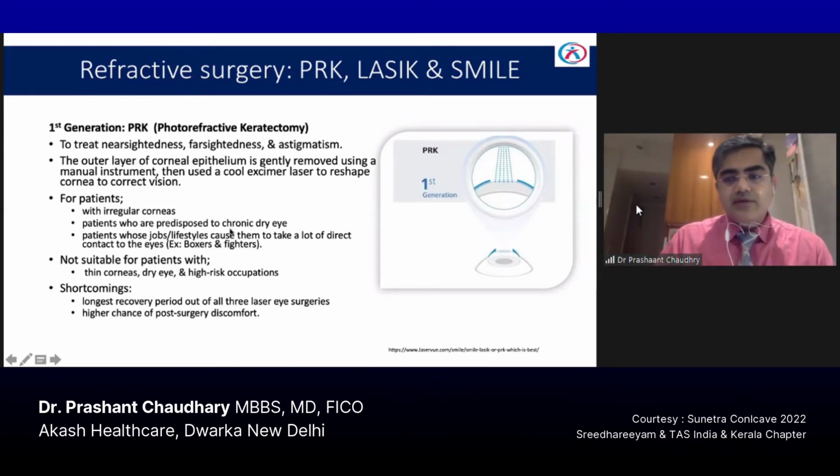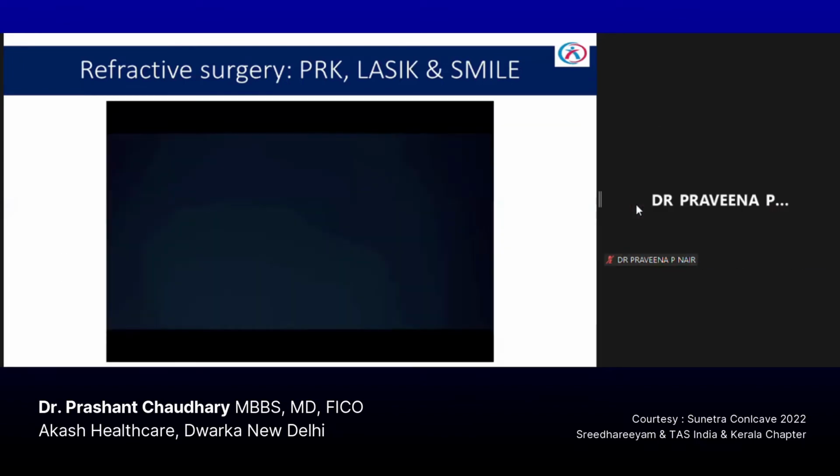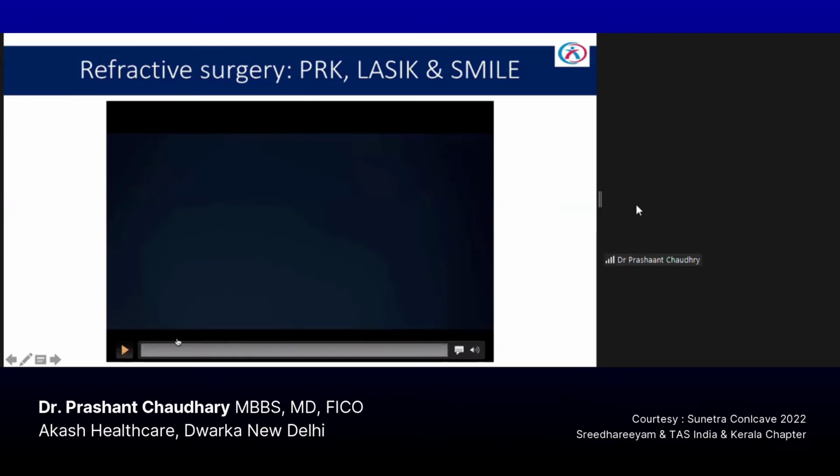And it takes much longer to recover from a PRK than a LASIK. It can take up to 3 months for the sharp 6x6 vision to come. Most people are very impatient in today's date and age. They don't have so much time to sit at home. And for the first 2-3 days after PRK, there is some pain. So nobody likes pain if it can be avoided. So this is a small animation video of the PRK.